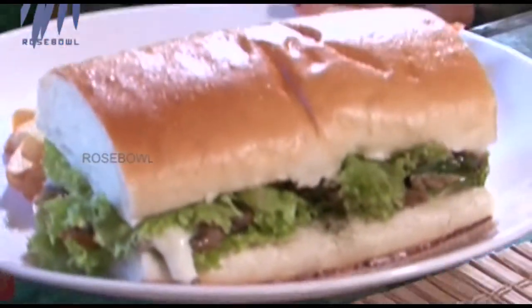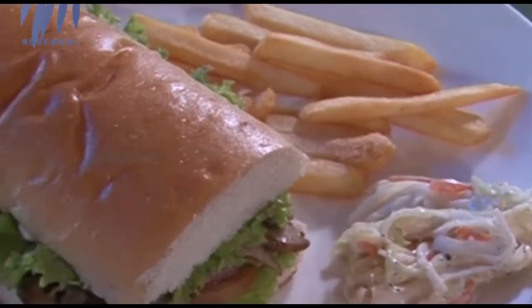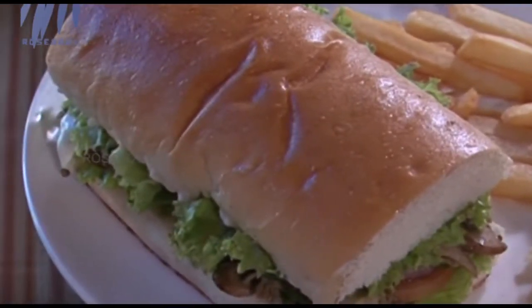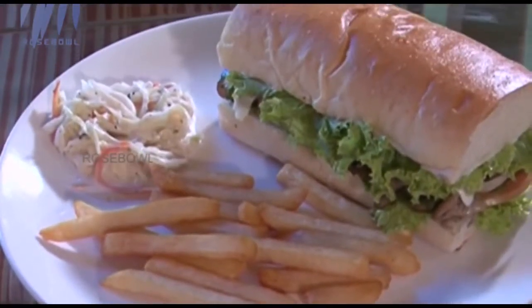Let me show you the next dish, and that is the chicken sub. This looks really nice. The ingredients used are basically mushroom, capsicum, lettuce, onions and tomatoes. As I said earlier, capsicum is very good for the body. Capsicum helps in healing. Not only that, when we eat capsicum it gives our body a warm effect. And this warm effect helps as a laxative. So for constipation patients, this is something really good that you should include in your daily diet.